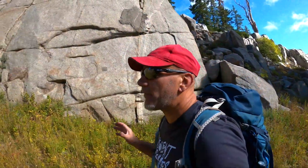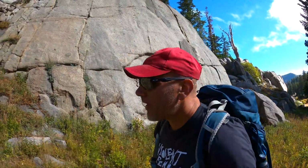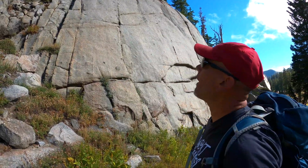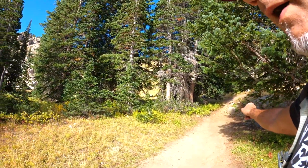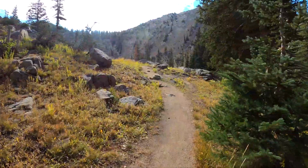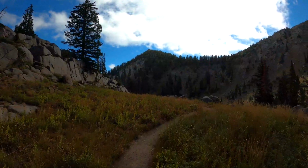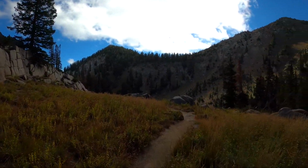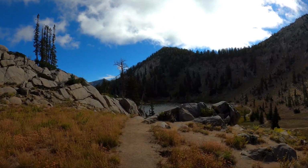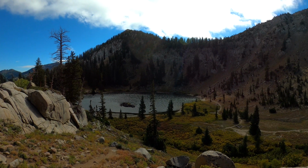Yeah, there are a lot of really nice rocks and cliffs. All this nice white granite. There's a lot of that up here. Most of this is granite. So we're going that way, but we're going to check this trail out first. Yeah, nice view of Catherine Lake from above.